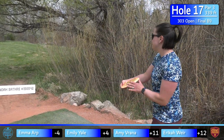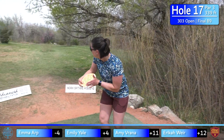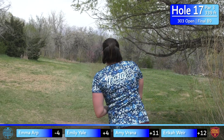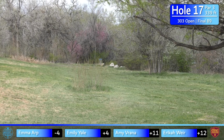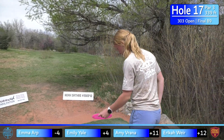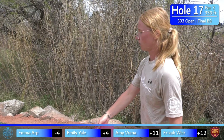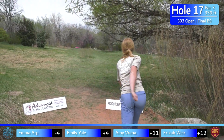So back to our lead card. Emily's on the tee first. So she's going Thrasher for that turnover play. This looks nice. It just has to fight through some of those limbs at the end of the right-hand side of the fairway. Looks like she does, so she'll have a birdie look. So as we just saw, Natalie Ryan on the chase card is currently at 3 under par for the tournament. So Emma's got a 1-stroke lead. We'll see if she is able to close this one out with 2 holes to go.